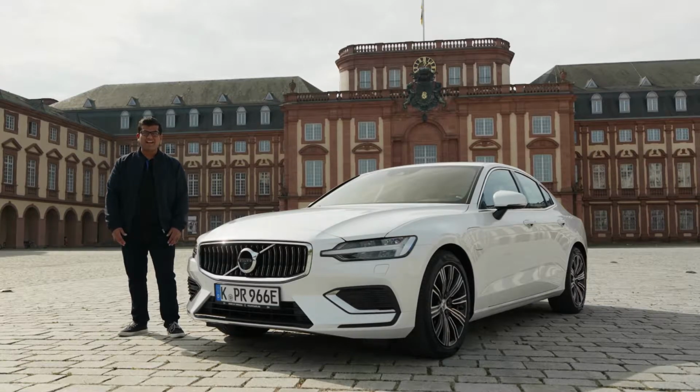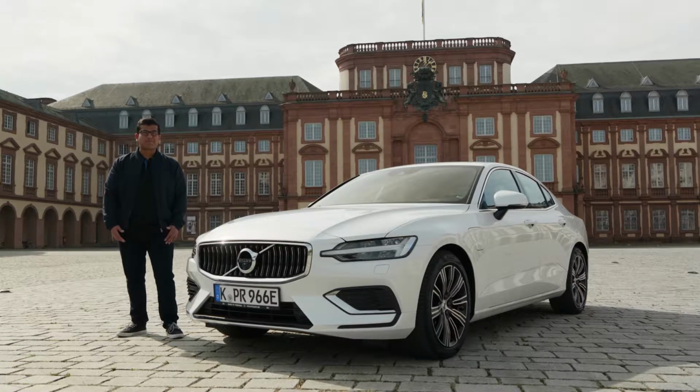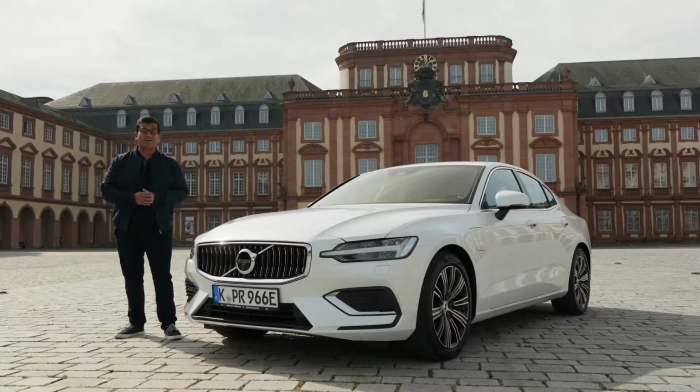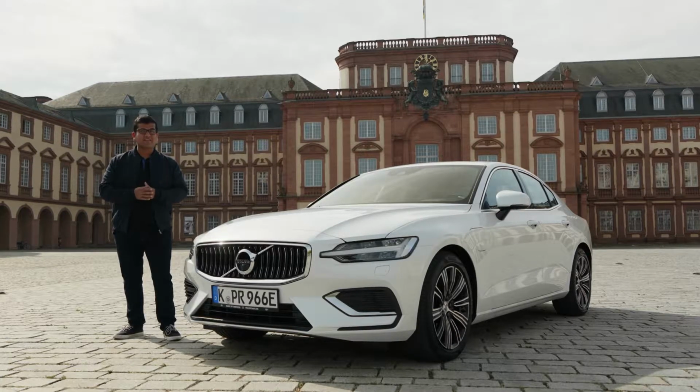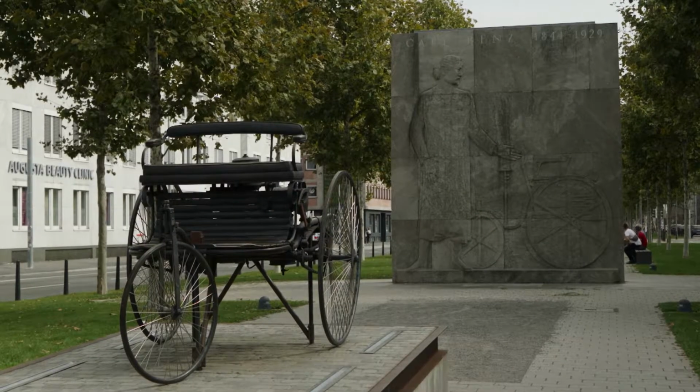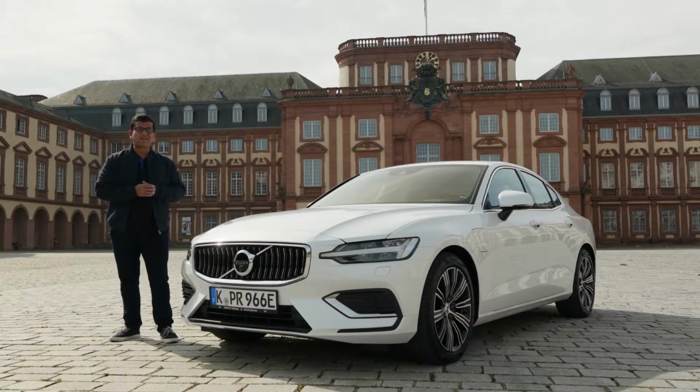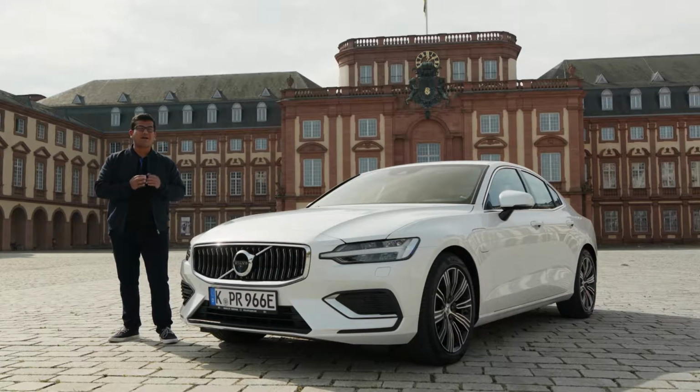Today we are here in Mannheim, and that's special for two reasons. First of all, as you can see behind me, I'm at the University of Mannheim, my alma mater. And secondly, Carl Benz invented the car as we know it today right here in this city. So, a special place for a special occasion, because today we have with us the all-new Volvo S60.